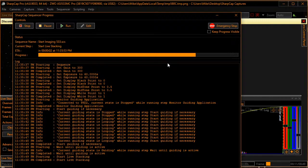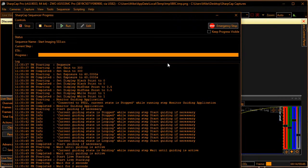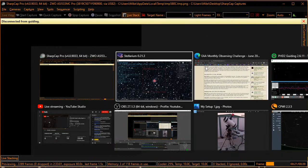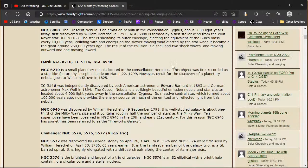Last time I did Cocoon, it's been a while since I've shot Cocoon. And we get to start over again, yay! But I think that's everything. I think Cocoon is the last one.